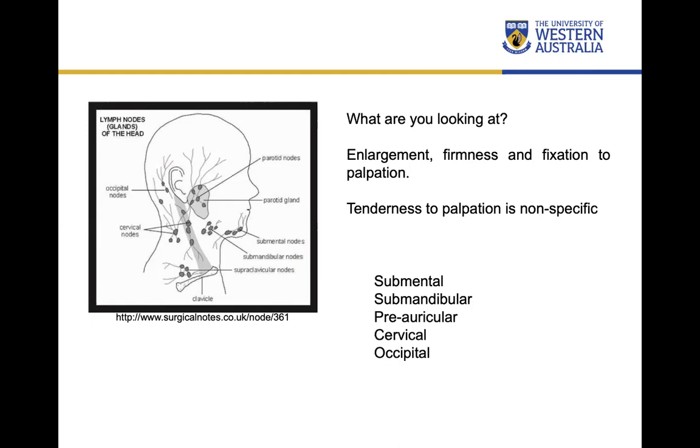Now, if you're doing the submandibular and the submental lymph nodes, I find it quite useful to get my fingers under there and use a scooping or rolling motion to pull the lymph nodes against the border of the mandible. That way, sometimes you can actually feel the lymph nodes move with your fingers, and then they catch against the border of the mandible, so you can feel that structure, and then as you let go, it actually moves back into place.